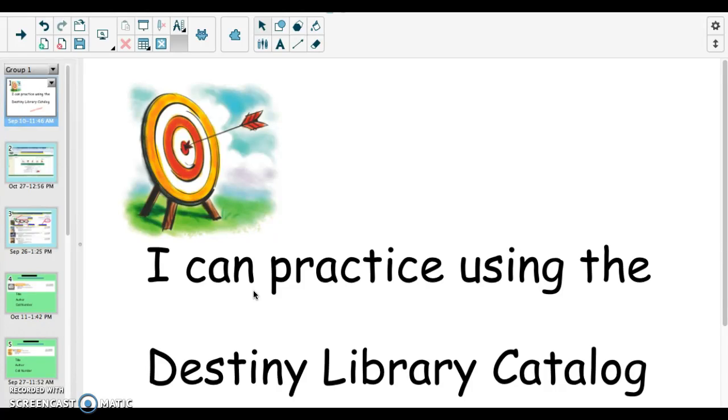If you remember, before the book fair, we had the learning target of I can practice using the Destiny library catalog. And we talked about how Destiny is where you want to arrive, library is where we are, and catalog is a list of showing us different items like you'd see around the holidays. So Destiny Library Catalog is using the computer to find the books you want in the library.